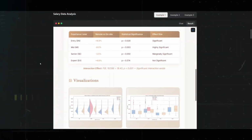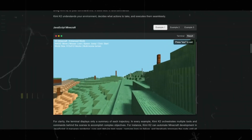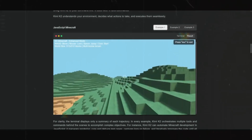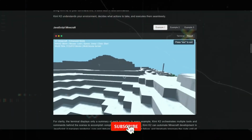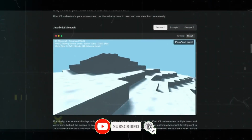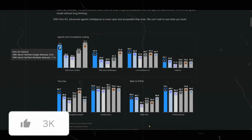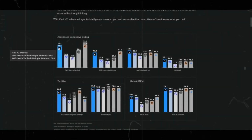There are 2 main versions of Kimi K2, each designed for different needs. Kimi K2 Base is aimed at researchers and developers who want full control to fine-tune and customize the model for their own projects. On the other hand, Kimi K2 Instruct is a ready-to-use version built for everyday users, offering a simple plug-and-play experience without the need for complex setup.